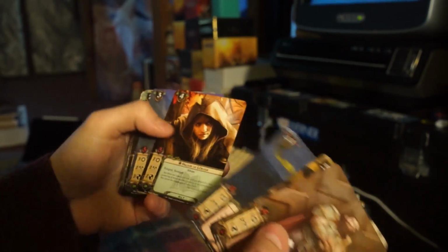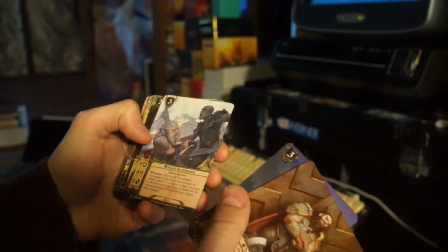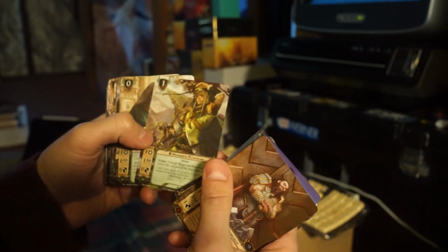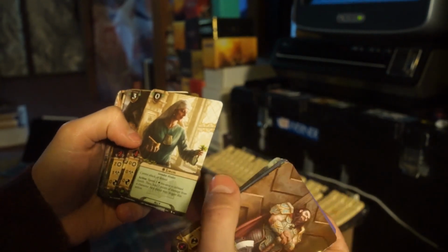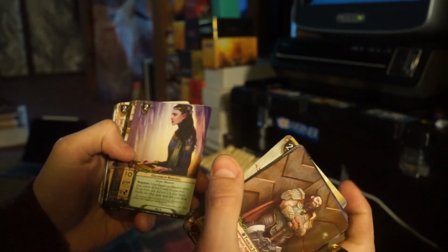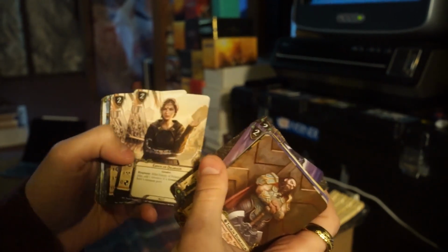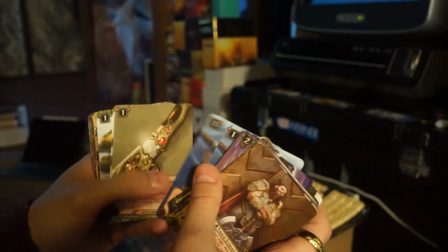Legolas, that's a great Legolas. Halidor, Elrond, fabulous. Some more allies. This is one of my favorite arts. That one's good. More allies. These are kind of in a weird setup. Oh my gosh, I'm blown away by this. This was definitely worth it. I like that I went into this not knowing anything, because now I'm just even more excited.